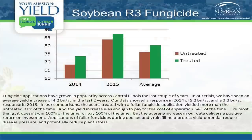Let's see, a little bit of fungicide data here. This is your typical R3 fungicide and insecticide application. So fairly standard high management practice.